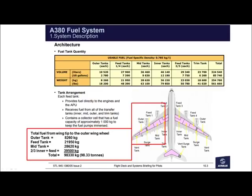This is towards the end of the wing, moving away from the outer engine. Then we've got the feed tanks. So we've got 8.25 tons, 22 tons approximately in the feed tank, which is just inside the outer engine. Then we've got mid tanks here, 28.6 ton. Then we've got the inner tank, which is 36.2, and the feed tanks, which is 23.03 ton. So that's in both of these tanks here.